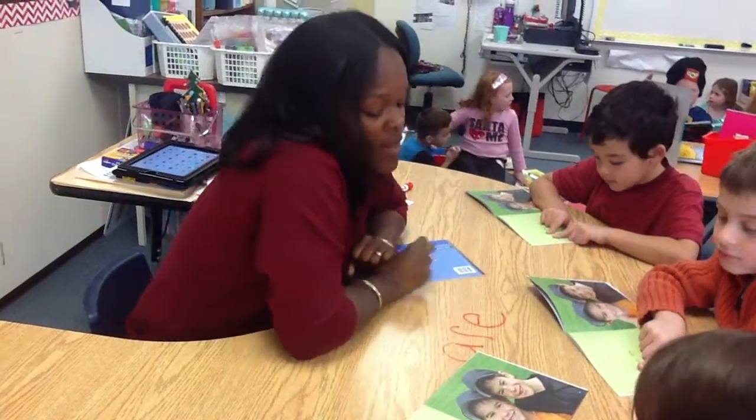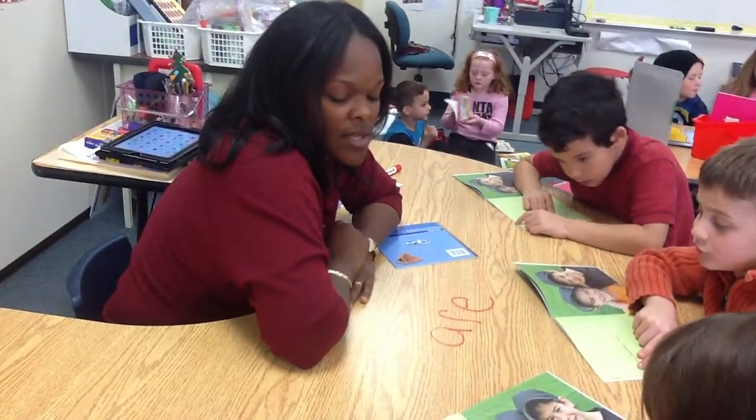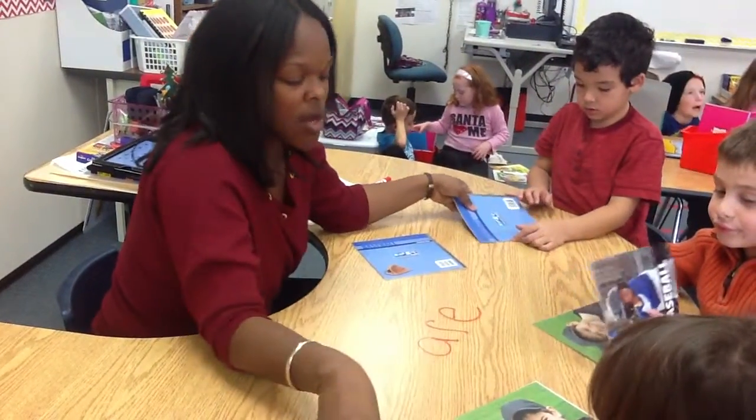That is a frame. Let's put our finger under that word and read that word. What's that word? R. Read it one more time. R. When you come to that word inside of this book, you'll know that word is R.